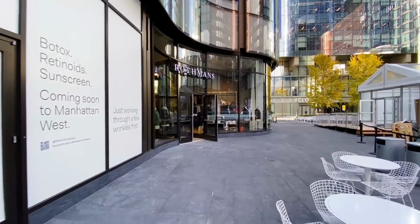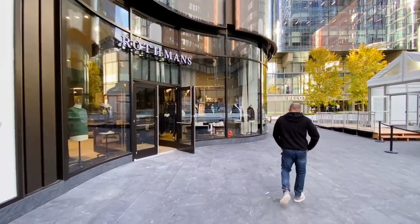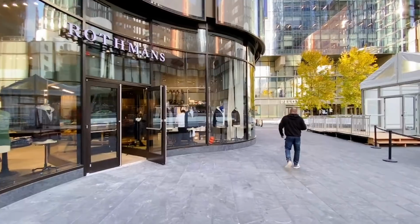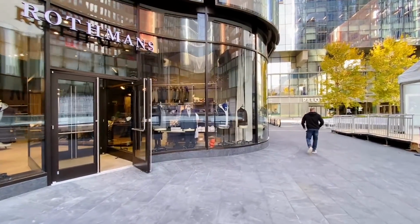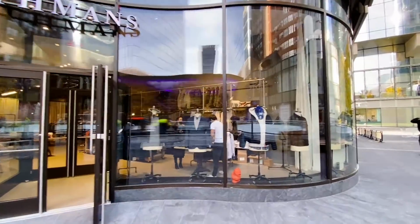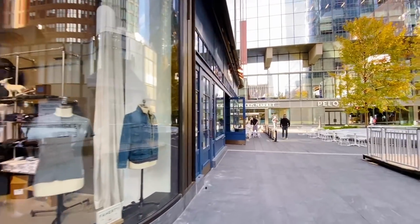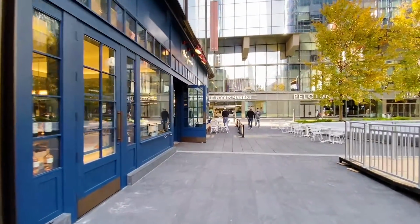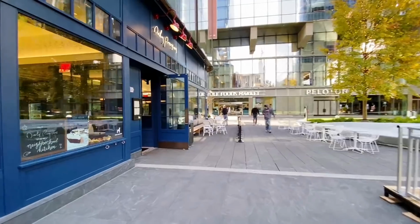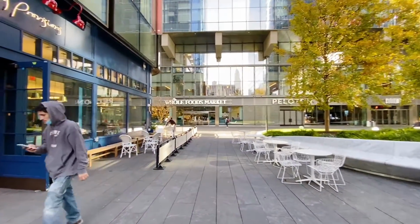Connor says, do you know when phase 2 will commence? What is phase 2? Are they calling it phase 2 Hudson Yards West? I think it's already under construction. I'm not sure when it'll open, but I think it's under construction already. All right, let's go towards the Hudson Yards we all know and love.